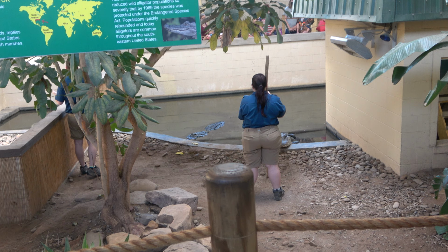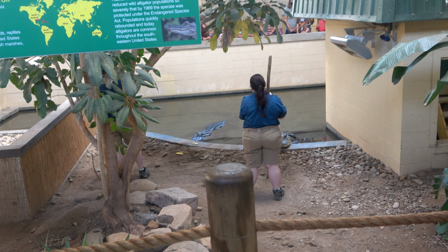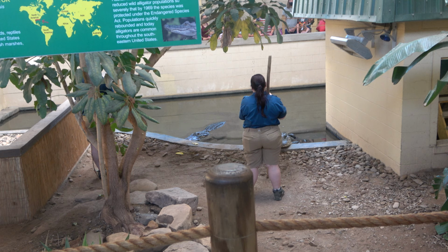She is a little over 7 feet long, a little over 100 pounds. She's still very, very small compared to these two. On this side of the exhibit, the smaller of the two monocolored gators is our other girl, and that is Adrian. She's actually the oldest gator in this pit and the longest resident here. So she is 37 years old. She is 8.5 feet long and about 250 pounds.